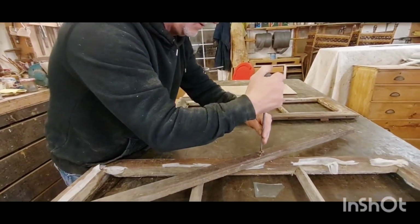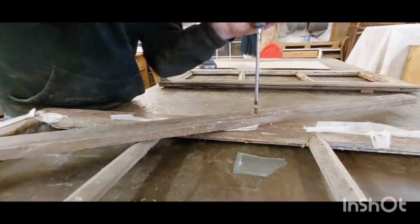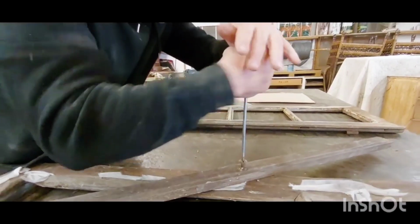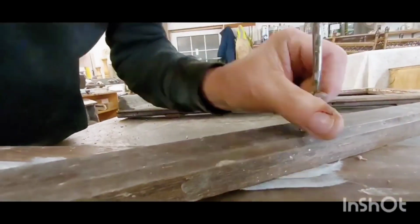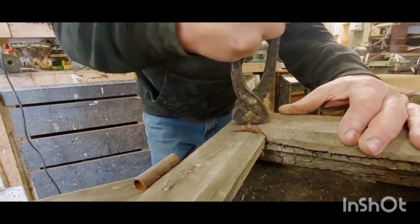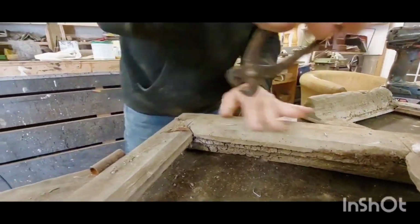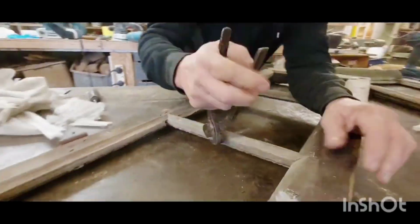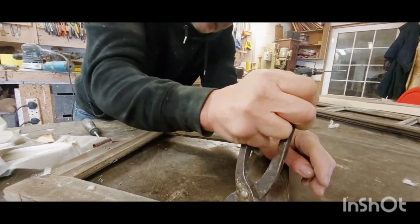Come out, come out. It takes ages. It's a long one. This is where you get tennis elbow. Okay, that'll do.